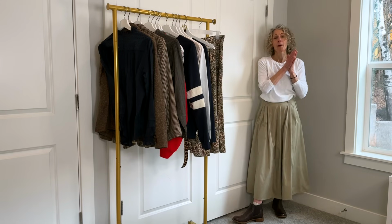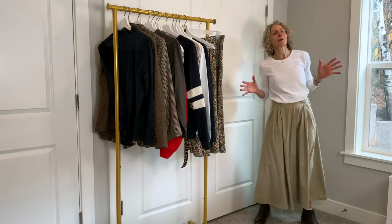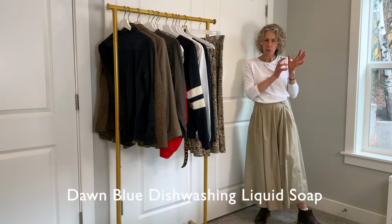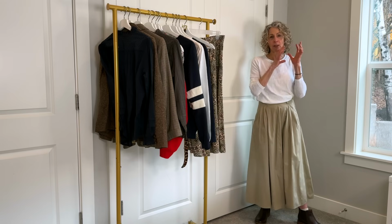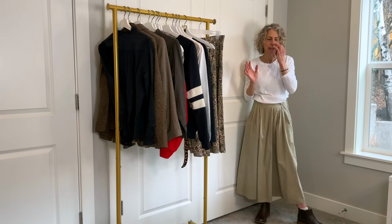I was ready to look on Poshmark and see if I could find another one, because I had, at that point, decided how much I was going to wear it and love it, and was really sad that it was so stained. So I started with Dawn Blue dishwashing soap, which I usually use to remove stains. It lifted some of them, and then I went to Lestoil, which is kind of the next level of let's cut the grease and get the stains out.